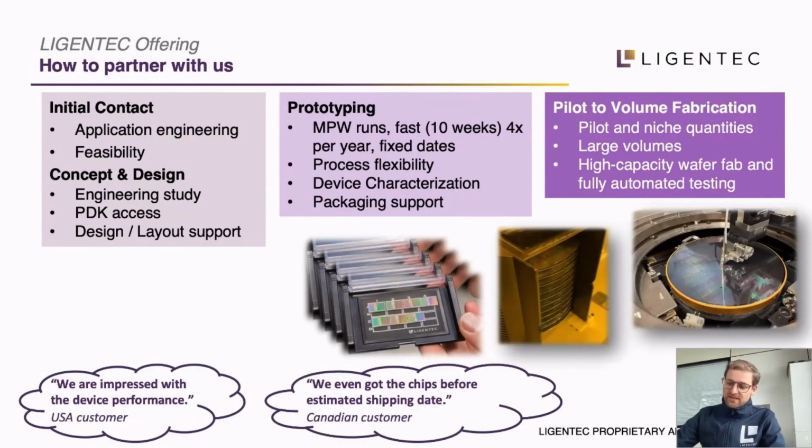How can you work with LIGENTEC? If you have an idea, if you have a concept, contact us, contact our application engineering, and we discuss the feasibility of your project. We have concept and design study services, and then can go to prototyping either through MPW runs, where we offer 4 times a year 2 thicknesses in an MPW run with process flexibility, device characterization, and packaging, or you can go to pilot and volume fabrication after the prototyping or already starting in a dedicated run, where we offer niche quantities up to large volumes and have the high capacity wafer fab and fully automated testing.